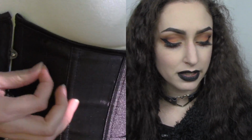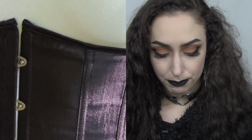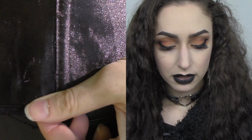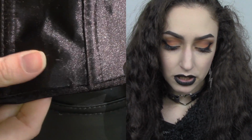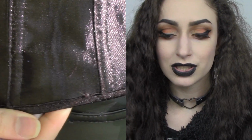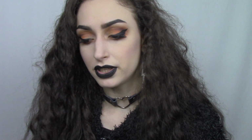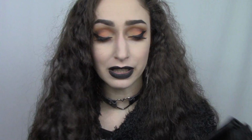So some of the threads have come undone, as you see on the top here, as well as on the bottom, and then on the bottom left of the corset itself there is some pilling where the material itself has started to come undone. The threads are coming a little loose, but other than that, this has held up really well for being 2 years old and wearing it as often as I do. So I highly recommend these guys. They're definitely worth it for the price.